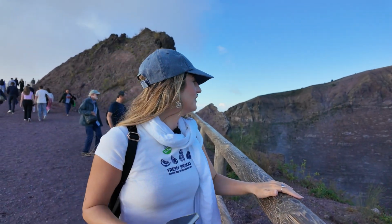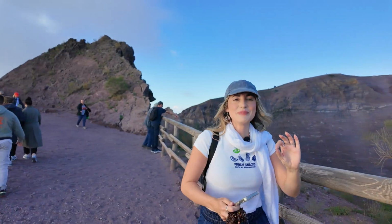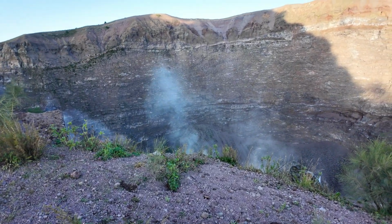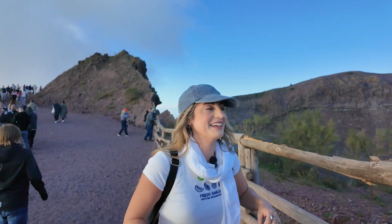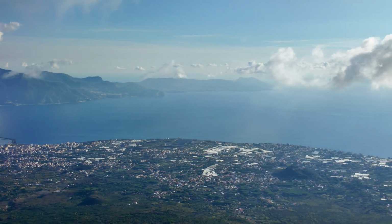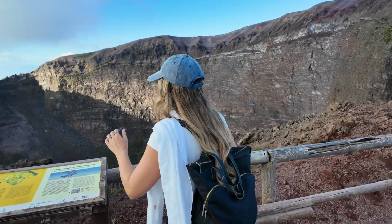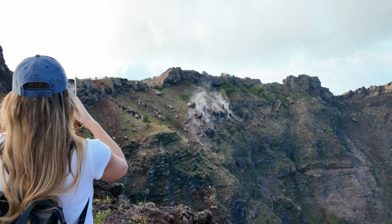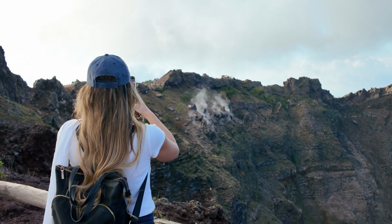That's so cool. Oh my God, it's active. It's a bit cooler up here as well because you're so high up, but I run hot anyway, so I'm enjoying it. But maybe you could bring a jumper up here. But wow, the views are insane. And then you have this. It is nature at its scariest. Raw, yeah. I can't even imagine what it would have been like.